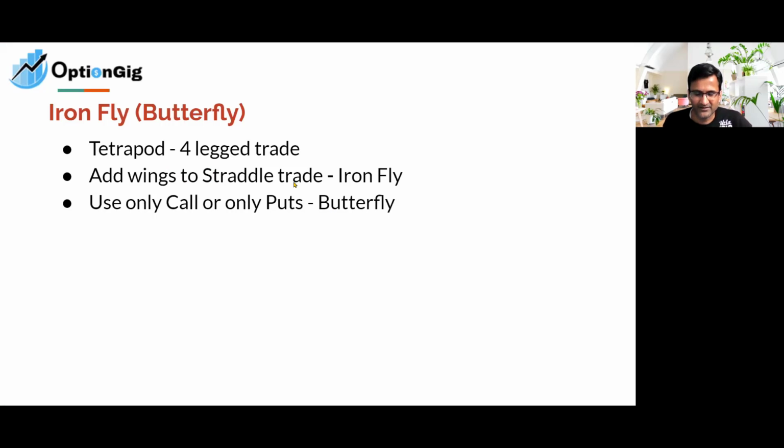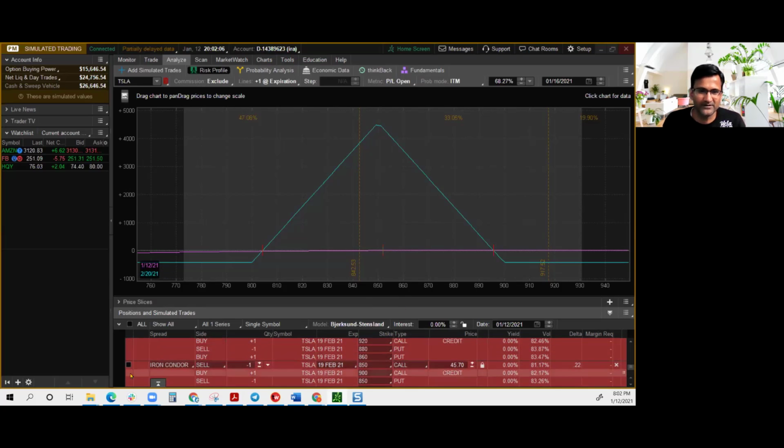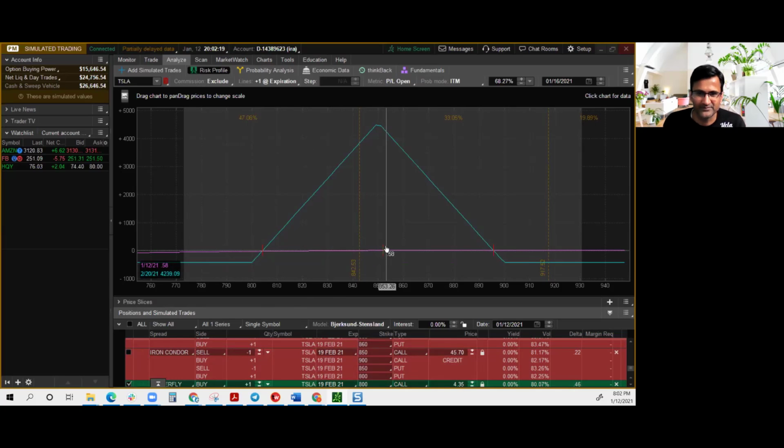If you are using a straddle in which you have a short call and a short put and you add wings to it, it's called an iron fly. If you are constructing the same trade using only calls, like I've done here, this is called a butterfly. So someone asks me, is iron fly the same as butterfly? I just say yes, because from a P&L perspective, from how you will manage a trade, what your maximum profit is, it's all the same. So if you look at it, in this case, if you're using both the call and the put, the maximum you can make is 45.70. Here, almost similar. The maximum you can make is 45.70.